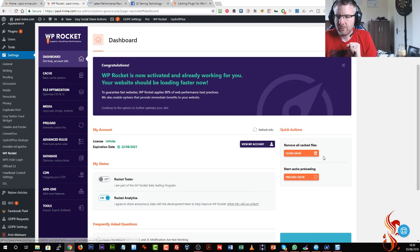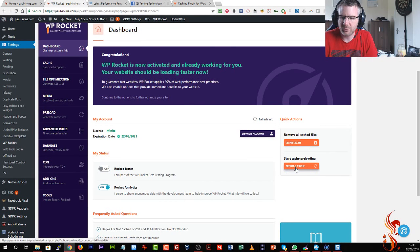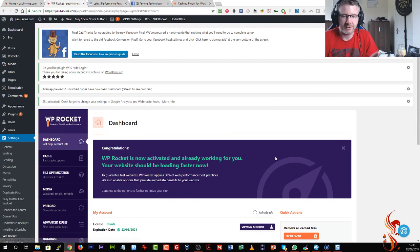So what we want to do now is I'm just going to clear the cache, so everything is wiped out. We're back to square one. And then I'm going to do what's called a preload cache. Now, preload cache allows your server to basically simulate someone visiting your site and creating the cache files that they will see when they visit your website. So it's a one-time thing. That's it done. Was it 5 or 6 seconds, and we're ready to go.